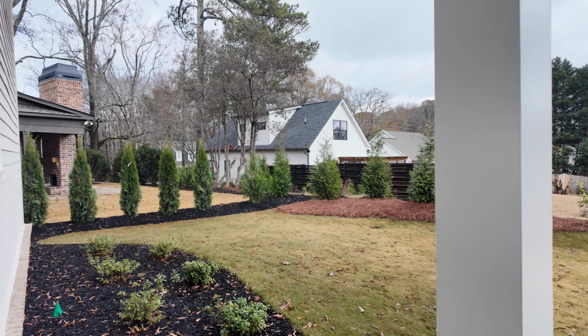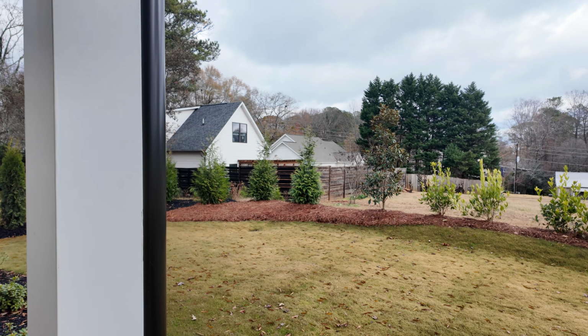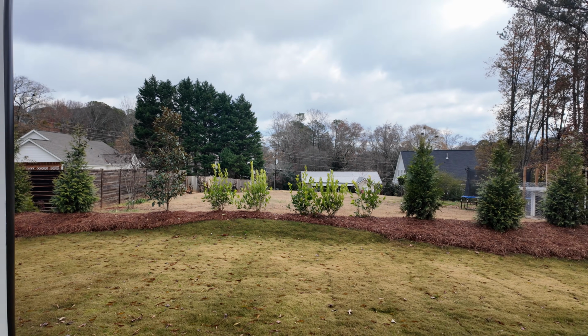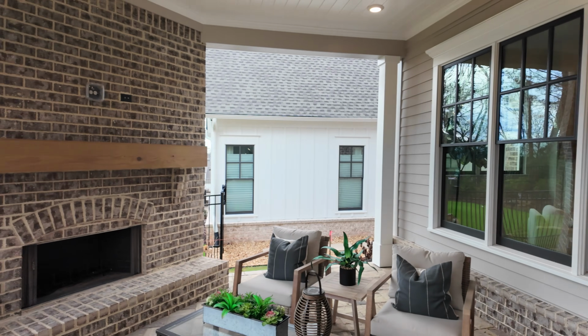So here's what your backyard looks like. They're smaller lots, a little bit more, like I mentioned, it's a smaller, more intimate setting here. They have 2 dogs actually. Yeah, they're cute. All right, let's head back inside.